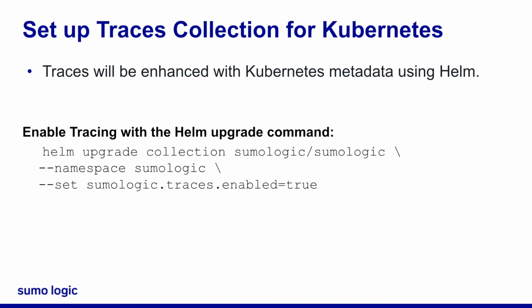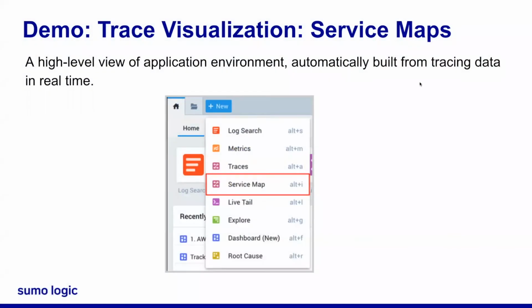Tracing is disabled by default, and so we do need to go ahead and enable tracing as just described using this Helm upgrade. And so that should be a step in the lab. Let me go ahead and make sure. Yeah, it is. So let's go ahead and let me just see. I think I have one more slide here. Nope. Yeah, we can go straight into the labs now.